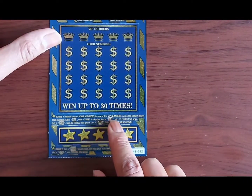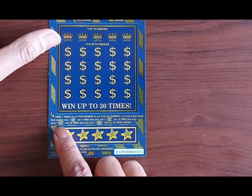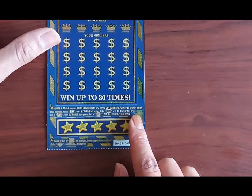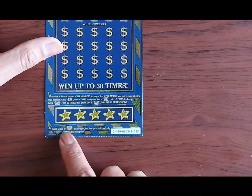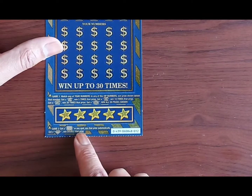Match any of your numbers to any of the winning numbers, win the prize shown. Get it 5 times, win 5 times the prize. Get it 10 times, win 10 times the prize. Get it 20 times, win 20 times the prize. Get this symbol, win all 20 prizes shown. Down here, get this symbol, win that prize automatically. You get this symbol, win double the prize.